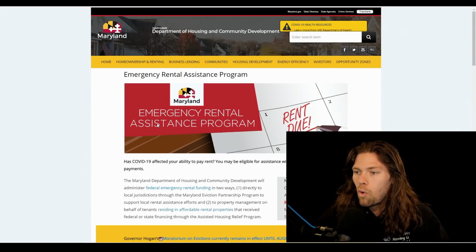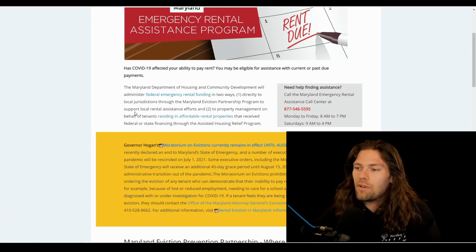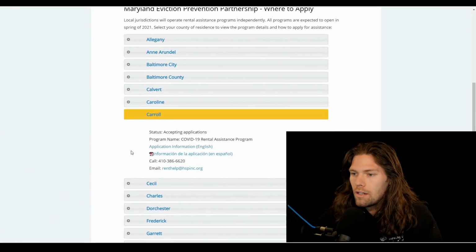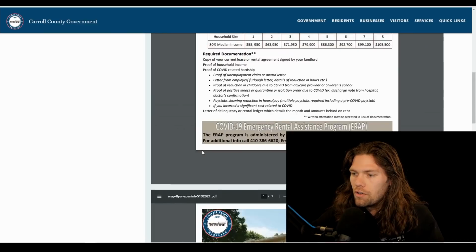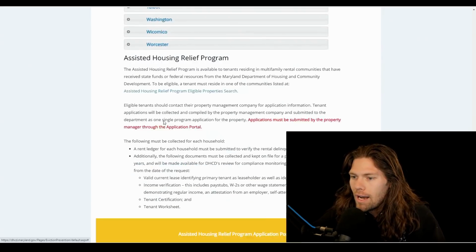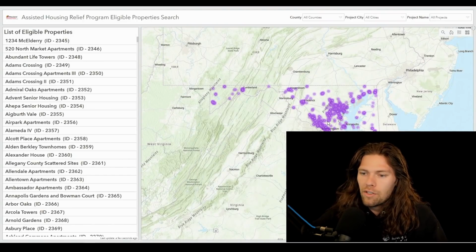Okay, so they have a rental portal as well, so that's good. I did notice in some areas you actually have to bring in documents. I think that's pretty rare, but I did notice that on a couple of them. You choose your county. Application information. So you might have to do a little bit of work. They want to make sure that you understand the program criteria, but you're watching this video, so you understand it. Okay, we'll go back and okay, here's the apply now link for their portal. And they have a map tool with eligible properties and eligible areas. So it does vary a little bit city by city, state by state.